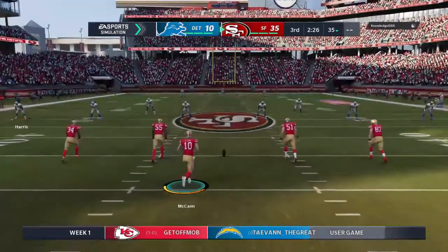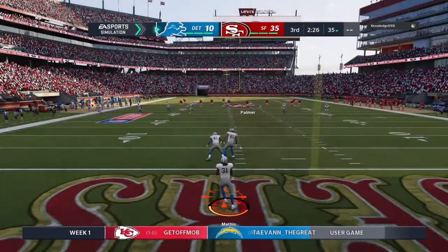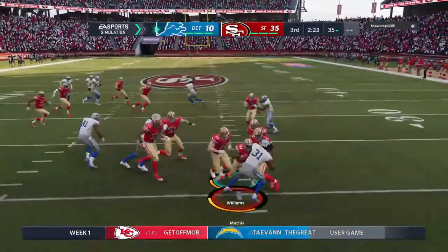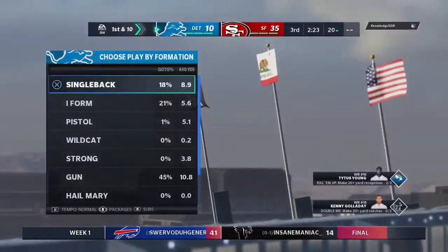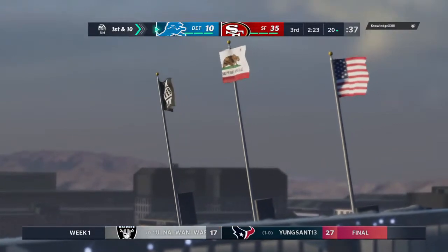McCann's got it teed up. This taken in about 4 yards deep. And that decision to bring it out ends up not being a good one. Costs him about 5 yards as he's tackled at their own 20-yard line.